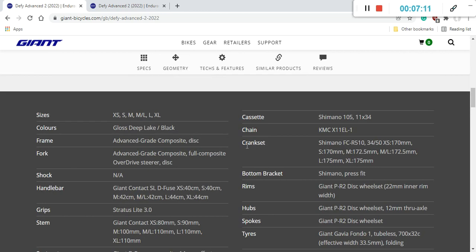Now let's talk about the crankset, cassette and the chain. So the crankset on this bike is a Shimano RS510. This crankset is a little bit below the Shimano 105 crankset, so this is a bit of a cost-saving measure, but make no mistake, it's a perfectly fine RS510 crankset from Shimano. It is 50-34 chainrings at the front, and it is paired with the cassette at the back, which is Shimano 105, superb stuff, 11-34 cassette.